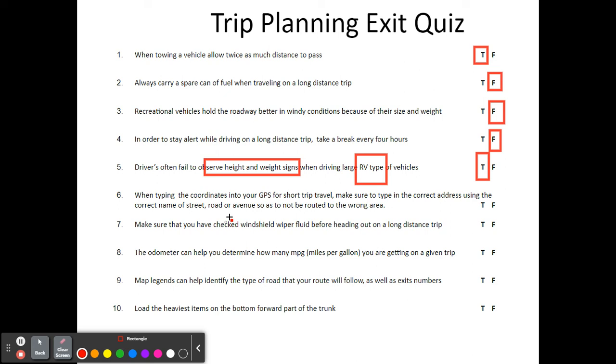Okay, when typing the coordinates into your GPS for short trip travel, make sure to type the correct address. Absolutely. Using the correct name of the street, right? Road or avenue. So as to not be rerouted to the wrong area. That is absolutely 100% true. And it's happened to me.